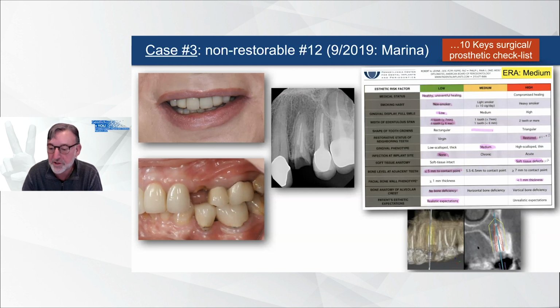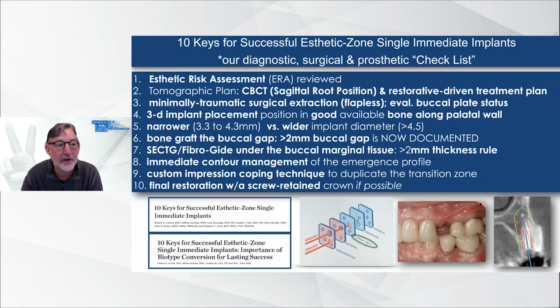Key number 2 is a cross-sectional x-ray where I can see the thickness of the buccal plate, which is thin, less than 1 millimeter, which we see in about 90% of the cases. I like to place the implant about 1 millimeter apical to the healthy, intact buccal plate. And these are our keys. There's 2 diagnostic keys, 5 surgical keys, which include phenotype conversion, and also 3 prosthetic keys. So we'll talk about this. And this is our surgical and prosthetic checklist.